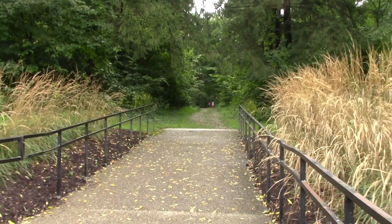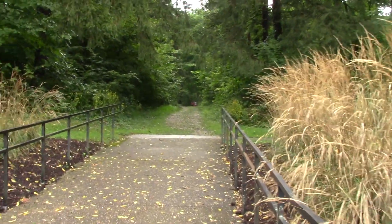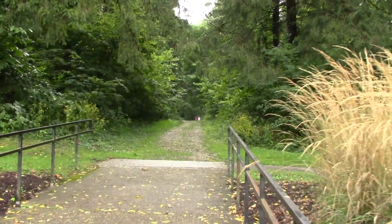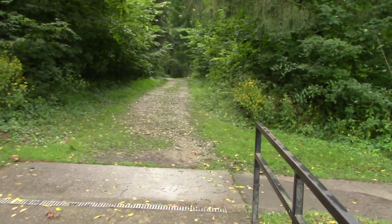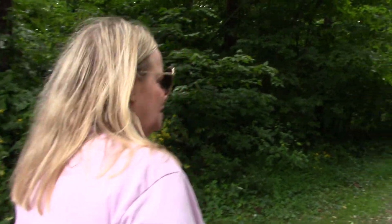Okay, we're taking this ramp up into the incline, into the mosquito garden. No, it just looks like it's full of mosquitoes. I don't know. Yes, Becky, this is an incline. I'm sorry. That's okay. I'm okay with it today. But today I was told there was going to be no incline. It's my birthday, no incline. It's my birthday, no inclines.